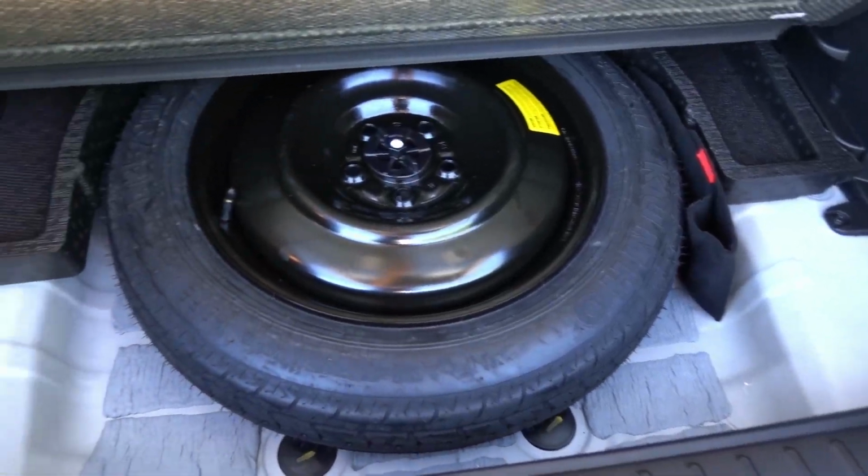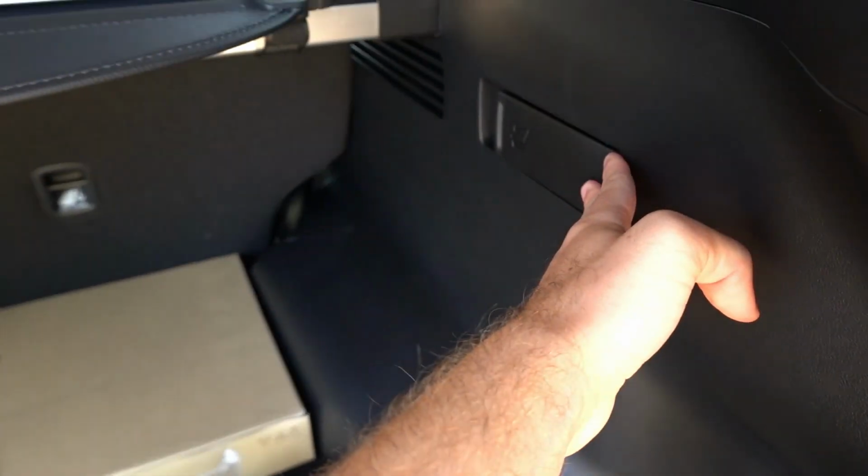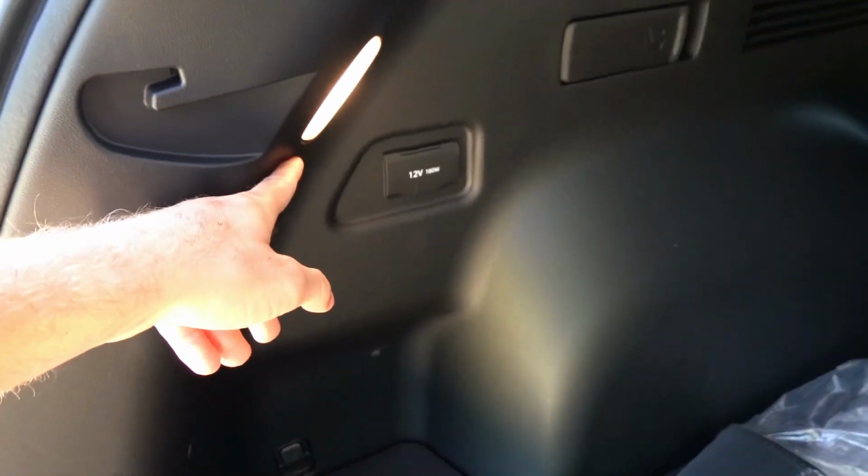Do have a spare tire and dual level load floor, so you can move this down about 1 inch or 2 if you would like. Rear seat releases to fold them down here from the back. 12-volt outlet, light on the left side.